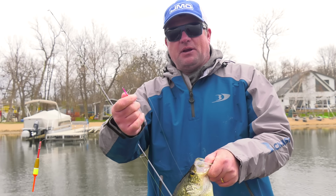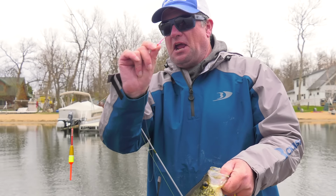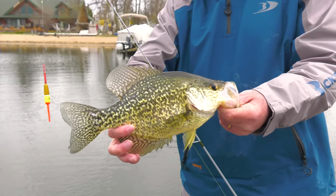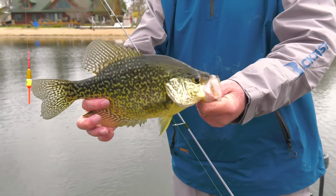Still using that same hair jig. That's what's incredible about these. Think plastics are durable? Try hair. They catch a lot of fish, you just keep on catching. You don't have to mess with bait. That's a gorgeous crappie.